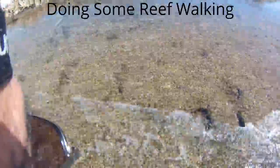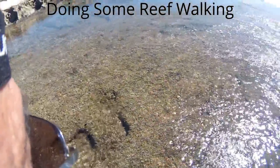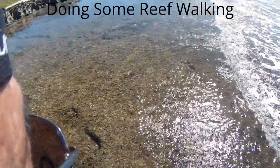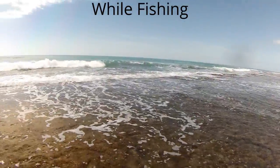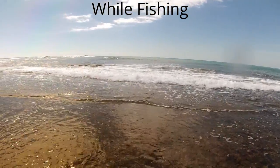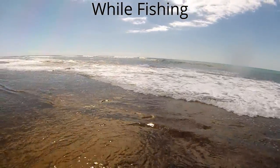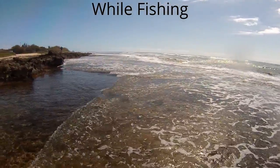Beautiful reef bench. Great place to come look for shells, bring your kids. Have a nice day. Beautiful area, nice reef bench to tide pool on. It's low tide coming up to high tide. Earlier this place was just completely flat.